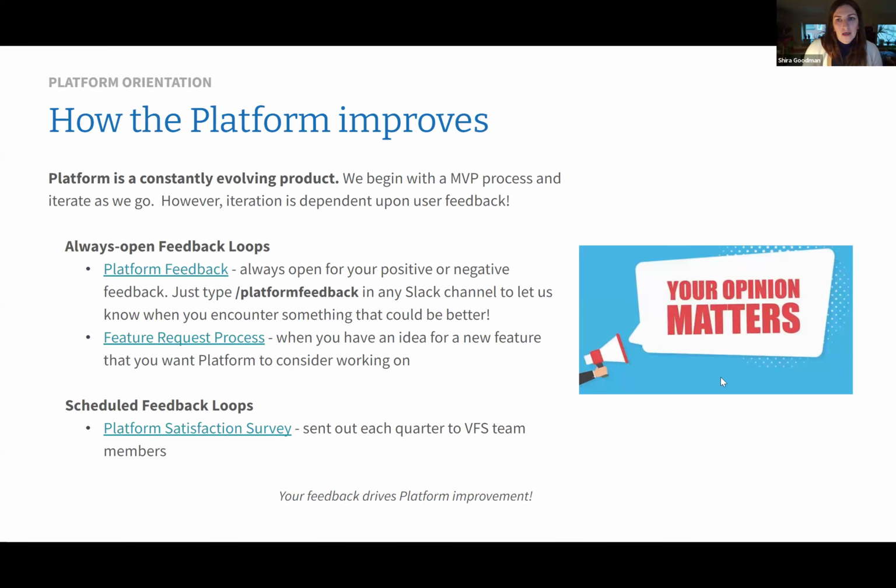Okay, embracing collaboration. All right, how the platform improves. One of the teams on platform crew is the service design team, and they manage our improvement processes. So we want to hear from you. We want to make sure that as a VFS team, you're kind of a customer of ours. We want to make sure our tools and our processes are convenient for you and work for you and are clear. So we ask that you provide feedback to us.